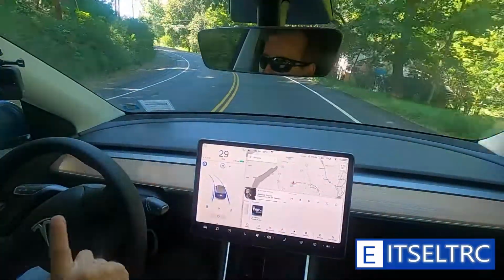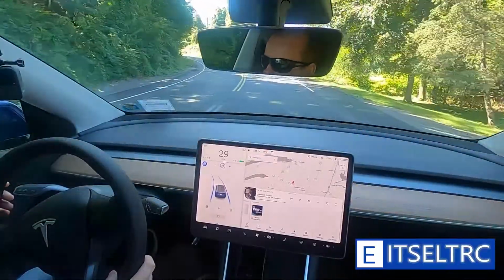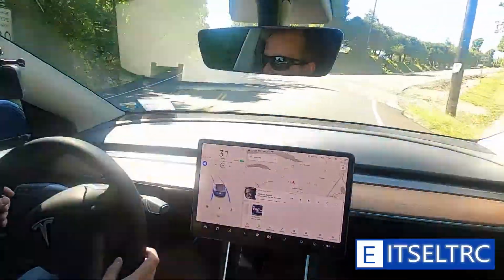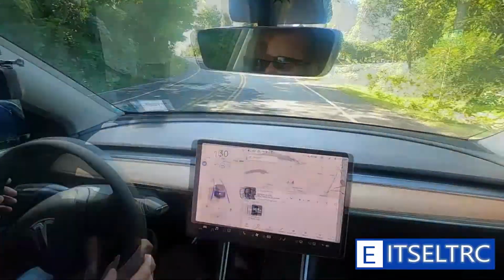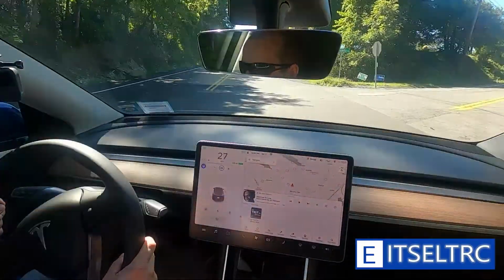So the second incident occurred along the same route that I was going on. As I was coming up a curve where there was a fork in the road, the car got confused on which direction to take, even though it was clearly marked and you could see in the self-driving view that it knew what road it needed to be on, but it got confused and kind of panicked and stopped.